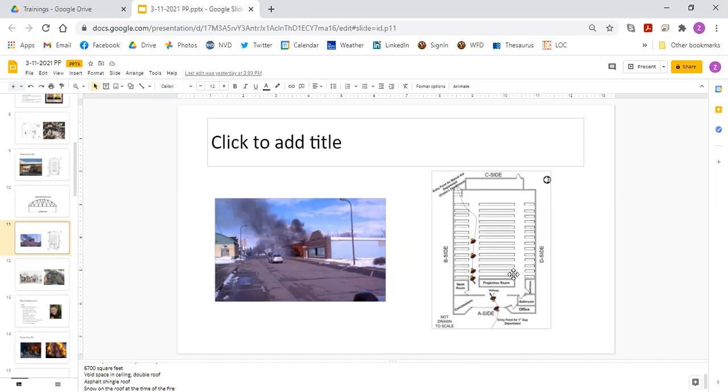This second picture is a diagram of what the crews did. So as I said, Abbotsville goes in here with the initial attack line, a 1 3/4 line. They apparently knocked this fire and went in the front door. The fire ended up just being here in the front of the theater. There is no fire in the rear. I should have made that clear.